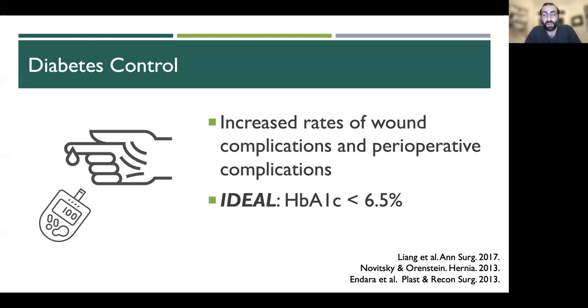In my clinic and our institution, we're targeting hemoglobin A1C under 6.5%. For patients who are presenting with multiple risk factors that are suboptimized, I have never had a situation where we have not been able to get diabetes under control with a simple email to a primary care physician or a referral to an endocrinologist. So again, a straightforward target that we could definitely get close to, if not below, 6.5.